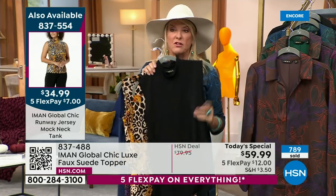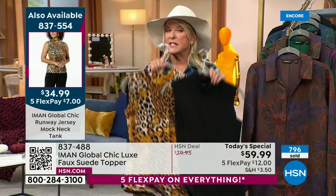This is amazing material as well. It doesn't add a lot of bulk. It totally drapes on your body when you're wearing it. So we're going to pop the information up for you to grab the tanks while they're still available. Understand, I have a lot less of the tanks than we do, of course, of the jacket.